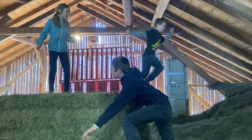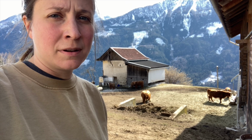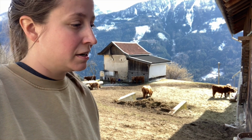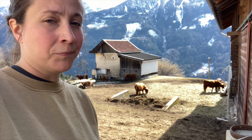In all the nice weather we've had, the cows have been getting fed outside pretty much every day. The mornings still inside the stable, but in the afternoon outside, which has been really, really nice for the cows and for us, because Simeon and the boys don't have to clean up the stable afterwards in the evening.